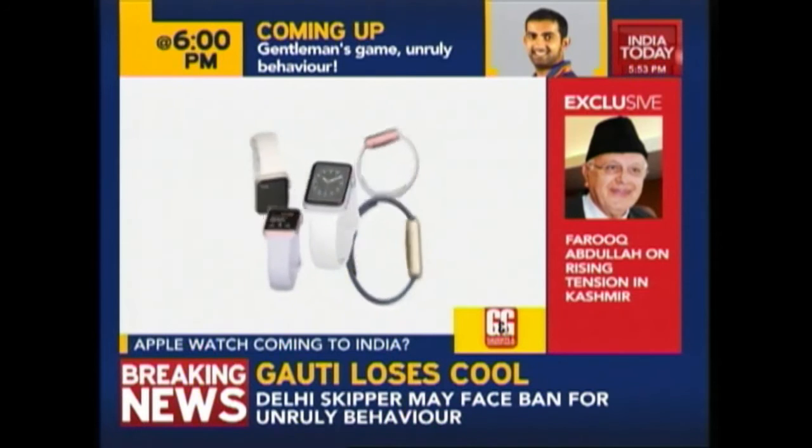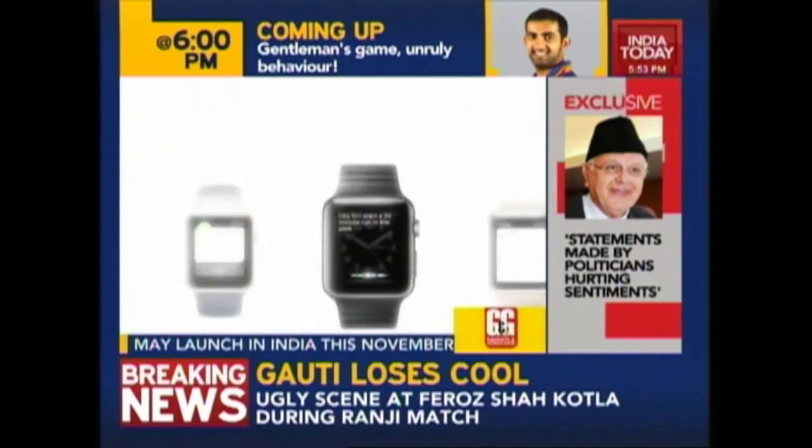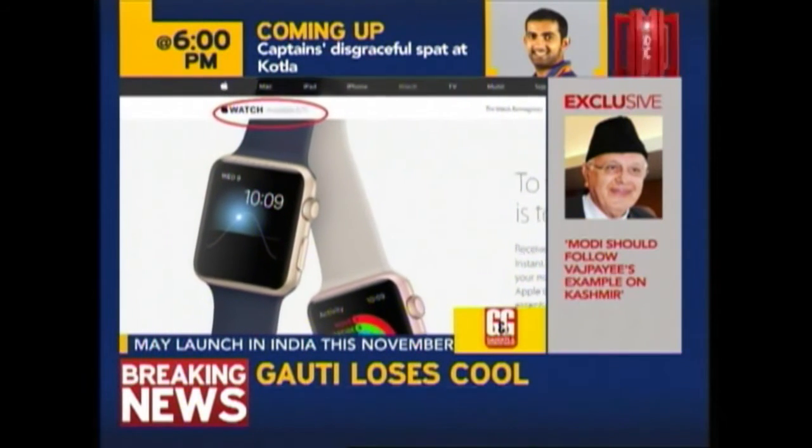Apple Watch to launch in India on November 6th. The company has quietly updated its India website, and when you go to the watch page, the top left corner mentions it will be available from November 6th.